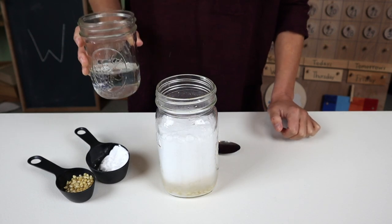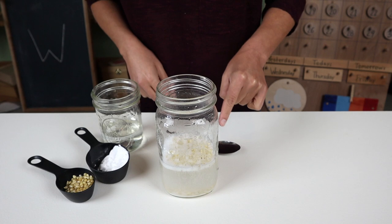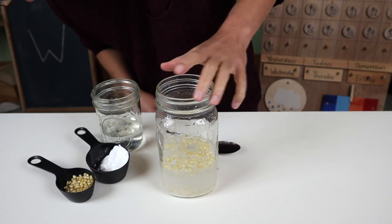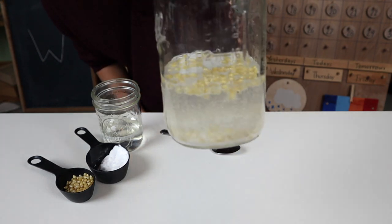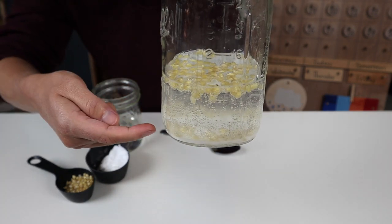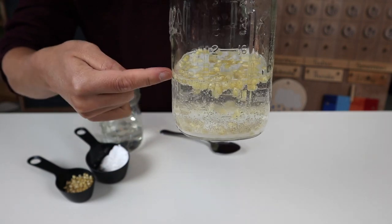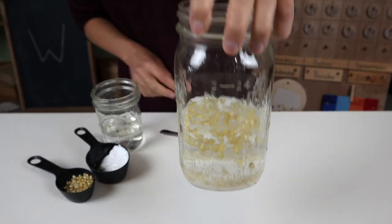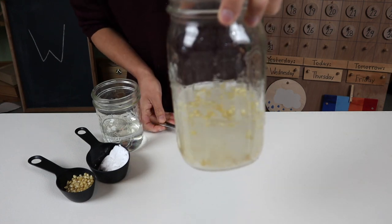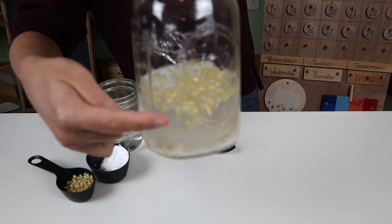Wow. Do you see how it was fizzing? And now, let's look at the popcorn kernels. Oh, there they go. They're jumping from the bottom of the jar to the top of the jar. And if I give it a little mix, let's see what happens. I can see the kernels are still jumping around and dancing.